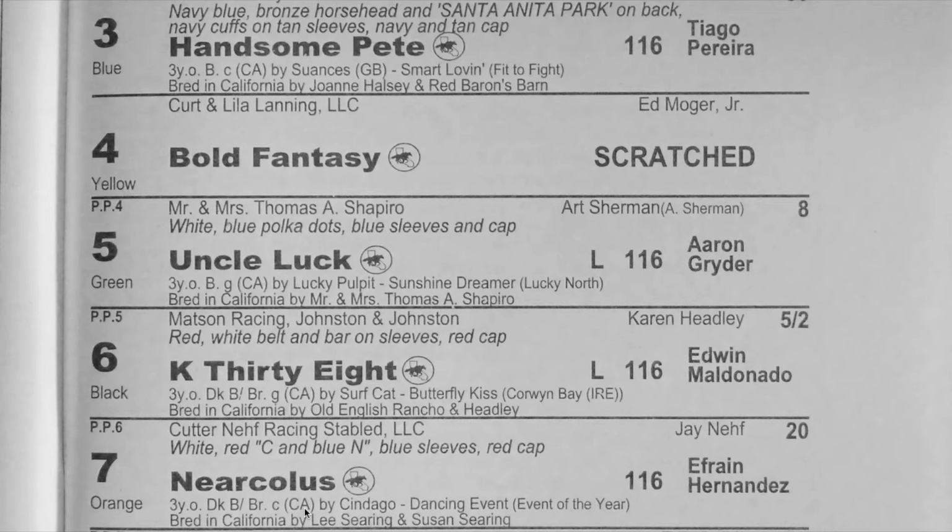Again, bred in California. His sire, when we say by, we're referring to his father. So Nehf is by Sindago. He's out of, meaning the mare, his mother, Dancing Event. Her father was Event of the Year. So you have a little bit of information about the breeding and the family. And again, another reference to his breeding, bred in California by Lee Searing and Susan Searing. They were the people who owned the mare, Dancing Event, at the time of Nehf's birth.